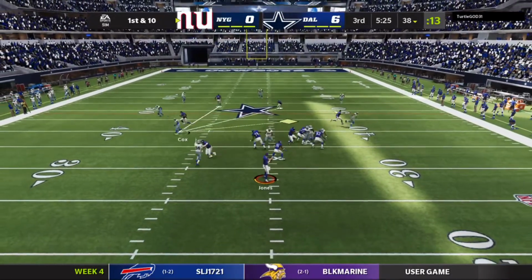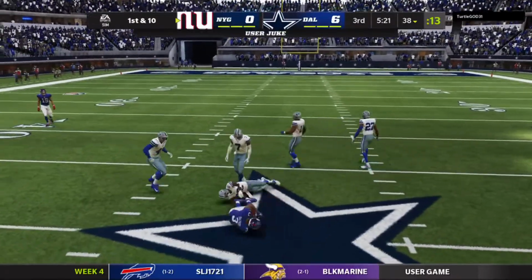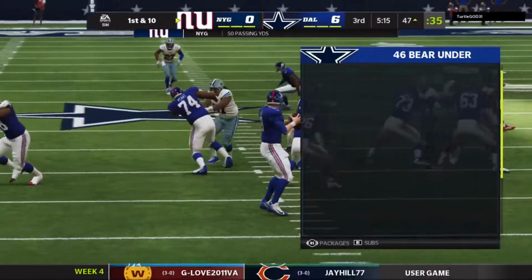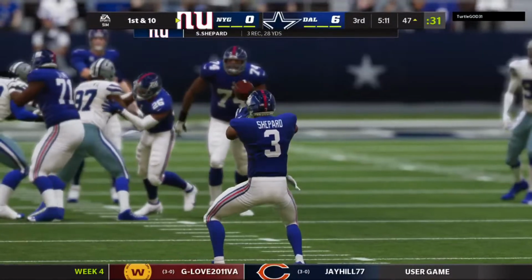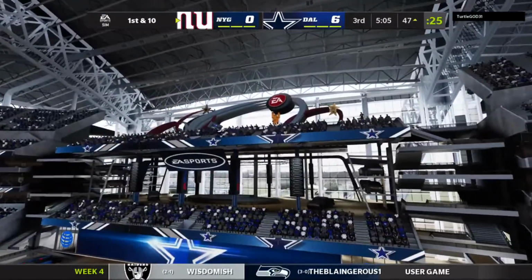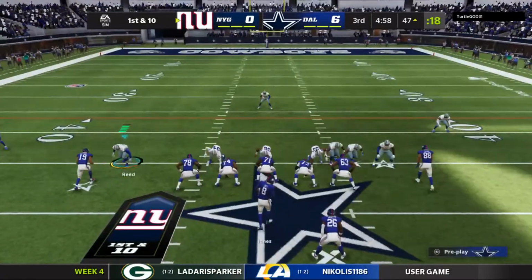Operating from the gun, Jones. Room to run past midfield. And he's got it across the 50 to the 47-yard line. A couple of first downs right in succession, and this is an offense that can really use a good drive, and they're off to a fast start here. Still in search of their first touchdown of the game, but they're on the move.